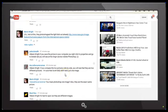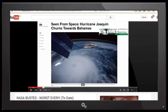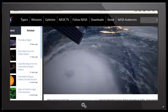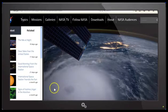I'm sure that Scott Kelly, the astronaut, didn't take just one image. And so if I scroll up and we look at the image and compare it, this is the one that is shown in Mr. Thrive and Survive's video. But if we go to the link provided by Marie Wright, we can see this image here, and indeed there is no blob of light on that hurricane.